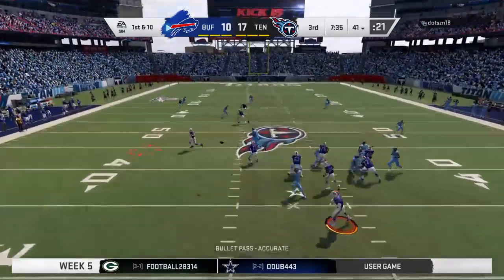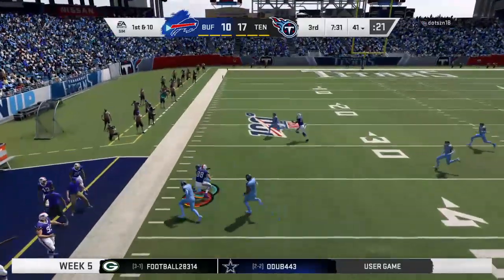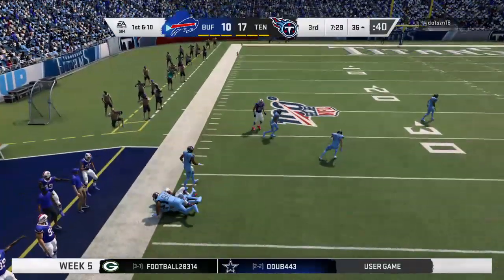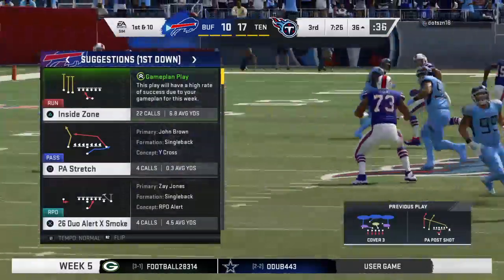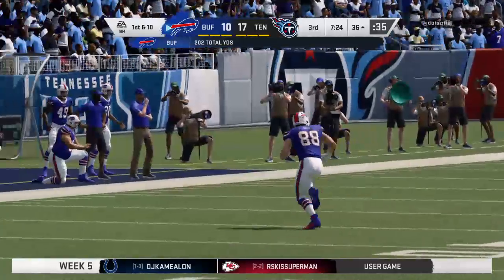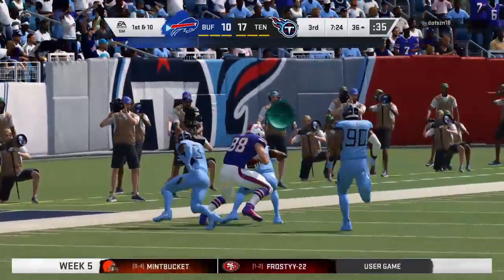They go play action here on first down. Out to the left, he's got his tight end Knox. And they'll get this well past midfield before being stopped just before the 35. Good work after the catch. Going to net him 23 and a first. First down, Bills.